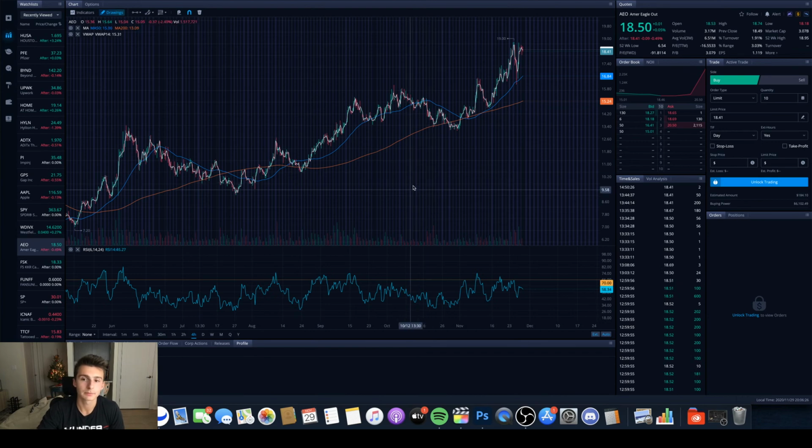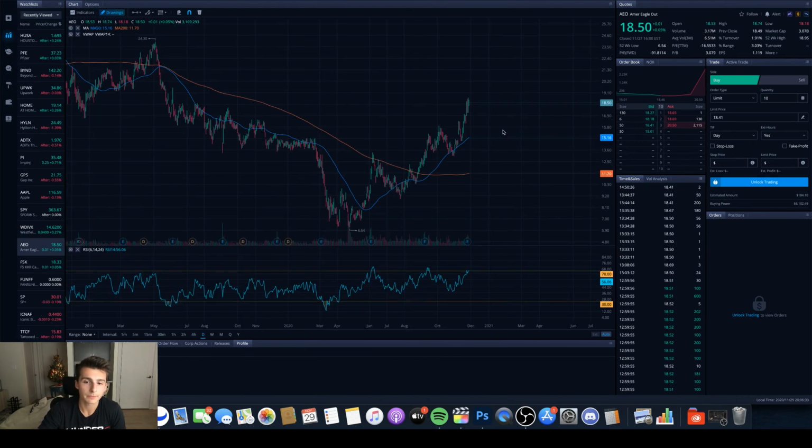American Eagle. This thing is pushing up, so now we've got to break over 19. That's the thing, break over 19. This thing could get going back towards 20 plus. So it looks like it's making a nice recovery, for sure.